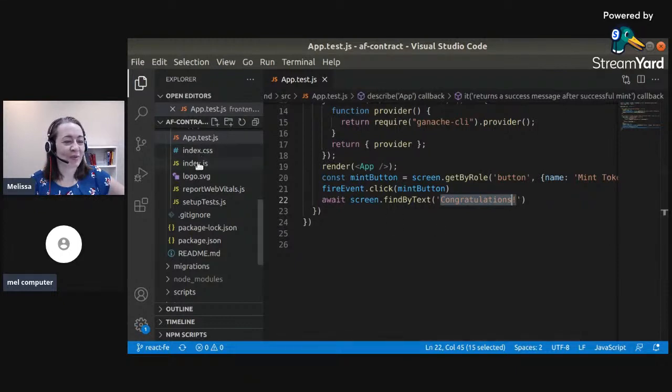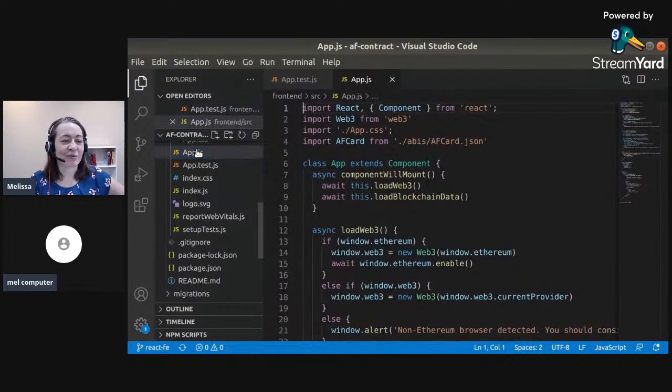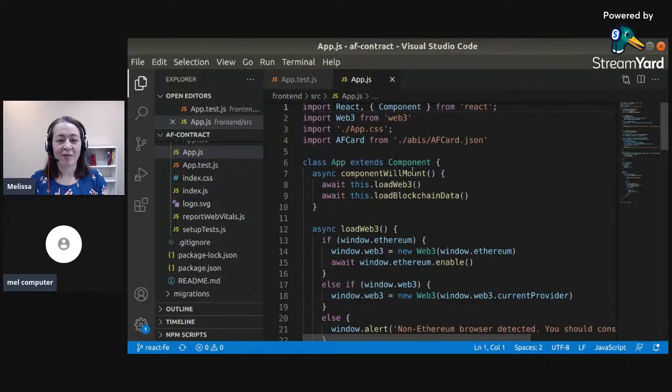All right, so let's open up. We're just working straight in App right now. I do plan to break this out into components eventually, but let's just get the guts of the project working before we clean it up, make it nice. So here we have our app. We learned last week that you have to have, so this is basically a record of your smart contract that's been deployed. It's the interface.